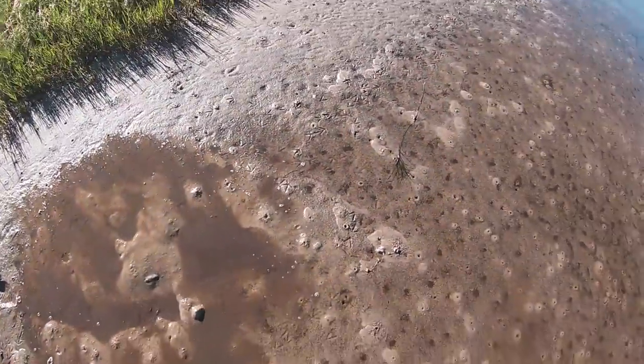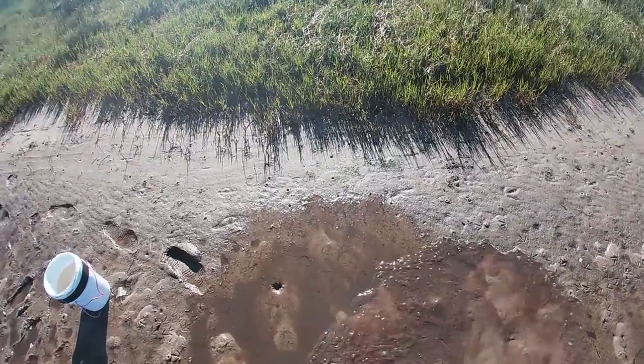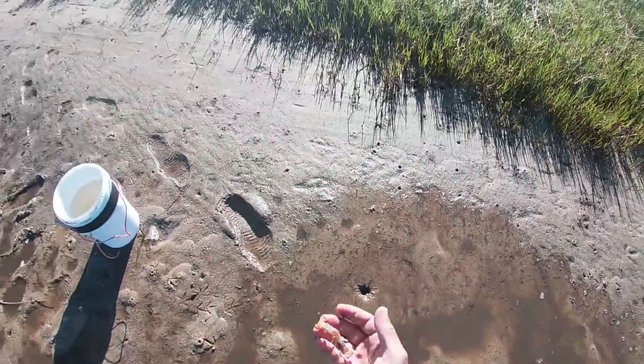You don't want to pump too hard. You actually want to suck them. You're not sucking sand, you're sucking water. And there you can see, there you've got your first beautiful prawn.